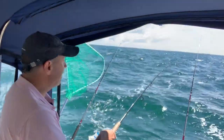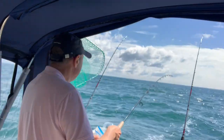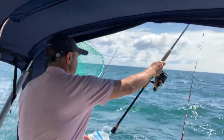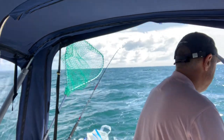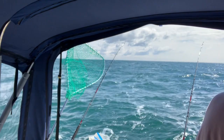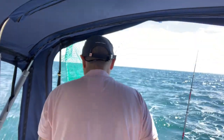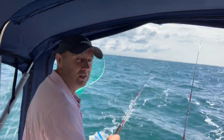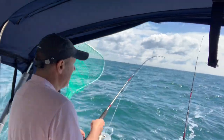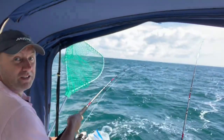Both my other rods are going now, so I'm going to have to put this mackerel rod on the other side. But this one's going a bit nuts, so see what's on there. I reckon it's going to be a dogfish, to be fair. Ooh, feels a bit more heavy than a dog, to be honest with you.